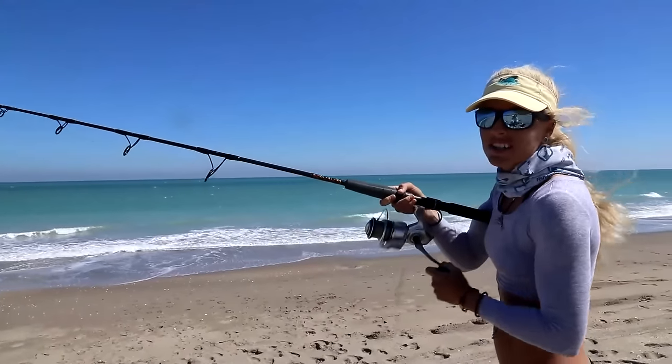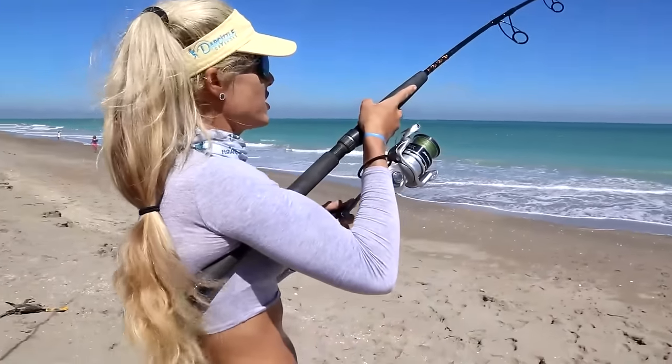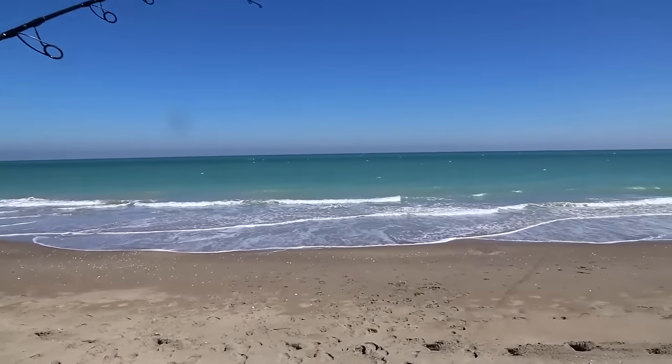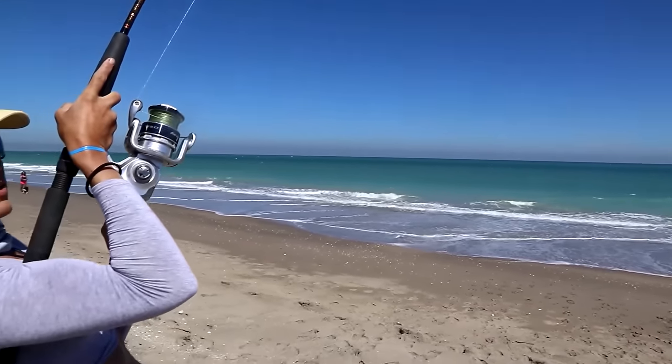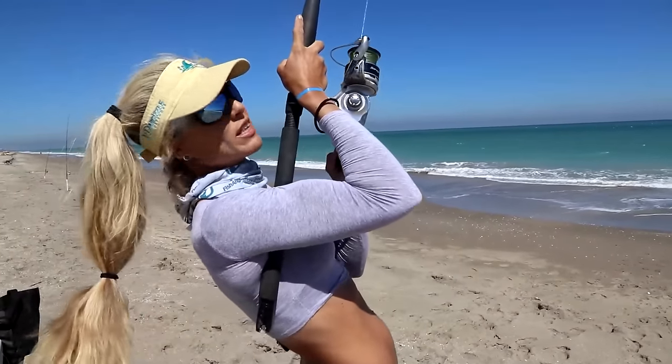Woohoo! All right, so I just caught another fresh bait. That just seems to be the key to success today. They want fresh fish and of course match the hatch. So I got another whiting, sent that right back out, and we got an instant bite. Now hopefully they don't eat the other whiting.